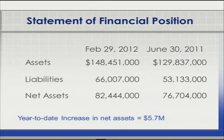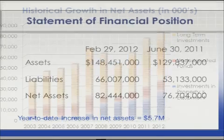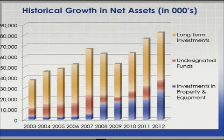Our liabilities have increased by about $13 million since year end, and again, this relates to the financing for the renovations. Our net assets have increased by $5.7 million since the prior year. This is primarily due to a positive gain from operations.